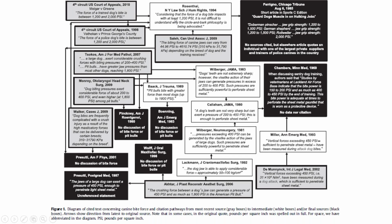But if you look at where this came from, they cite this paper. That is from a short article in Sports C Edition, Guard Dogs Muscle In on Hulking Jobs. Boy, that sounds like a scientific paper. Published in the Chicago Tribune, people, pay attention.